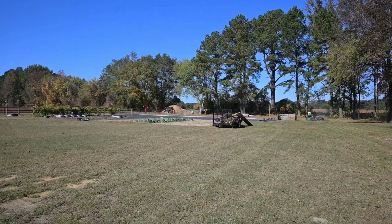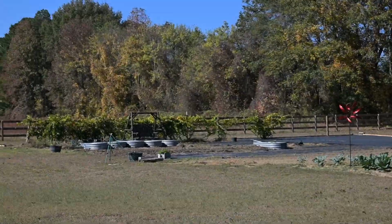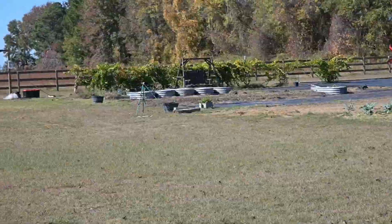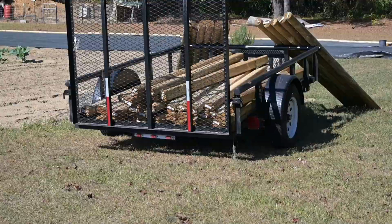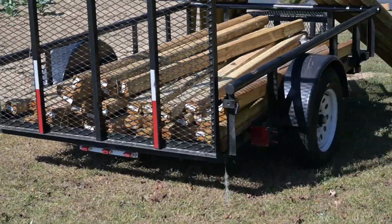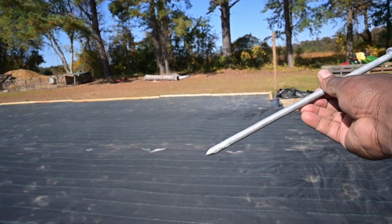But what we've done this morning, as you saw early in the video, Alicia pretty much cleared out all of that raised bed there. The boys and I got down here and drilled holes. Here we go. 1-foot metal stakes, got a head on top, 3/8 inch.